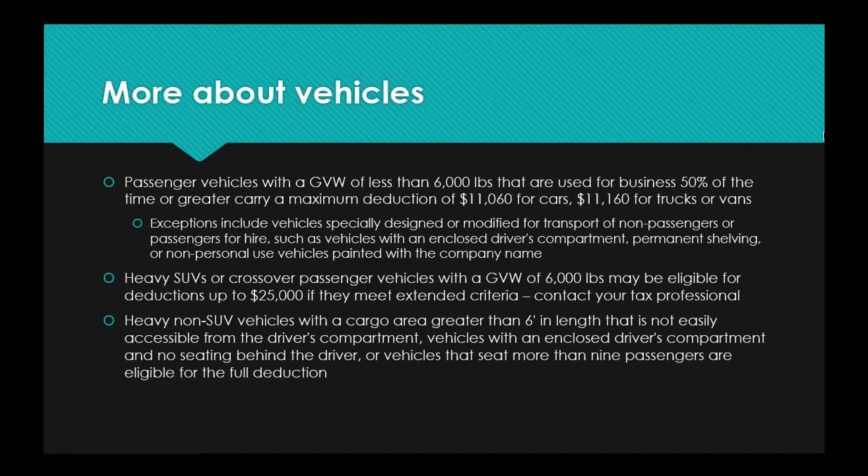Other things that are an exception are if you have installed permanent shelving, say that you have a work truck or a work van and the back cargo area is enclosed, you've installed storage, shelving, straps, tie downs, that sort of thing. That makes it obviously a non-personal use vehicle. Also eligible are non-personal use vehicles painted with the company name. Especially if you have one of those work vans that carries your equipment around, with the company name on it, that qualifies it as a non-personal use vehicle.